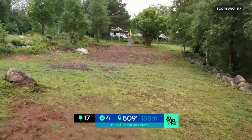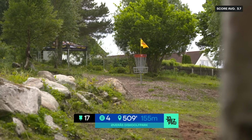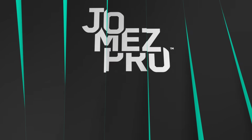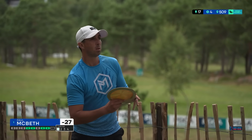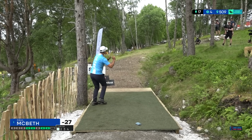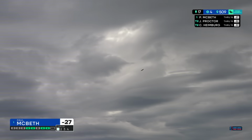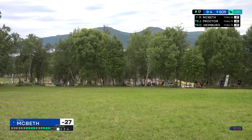Hole 17, par 4. Just a pitch up forehand around the corner, and then just do the same thing again. You can even go backhand turnover from there. It's just a straight uphill climb where you're throwing the disc from the tee away from the basket and then back to the basket. Unlike any hole I've ever played before. Really like the hole.